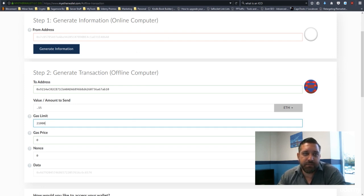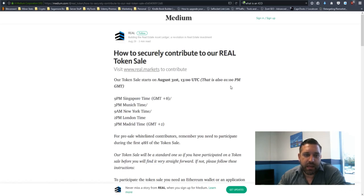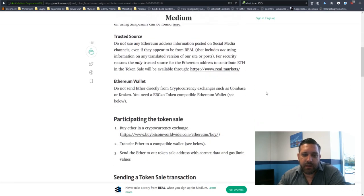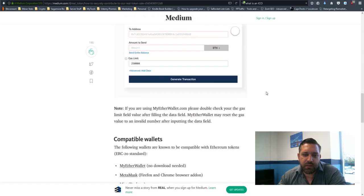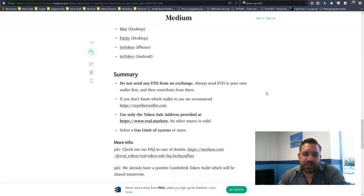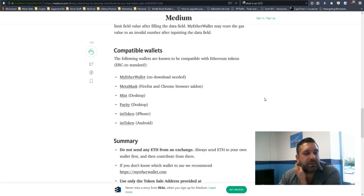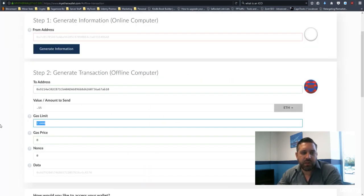Right? The gas limit. Most of these platforms have a gas limit that they recommend, and that's basically like the transfer fee. I don't see one in here. Okay. Most of them want you to set the gas limit at around 200,000. Okay, gas limit, 250,000 or more. So when you're investing in these things, you want to read the fine print. It's not really fine print, it's just the instructions, because there are a lot of different ways of going about it. So they want the gas limit 250,000 or more.